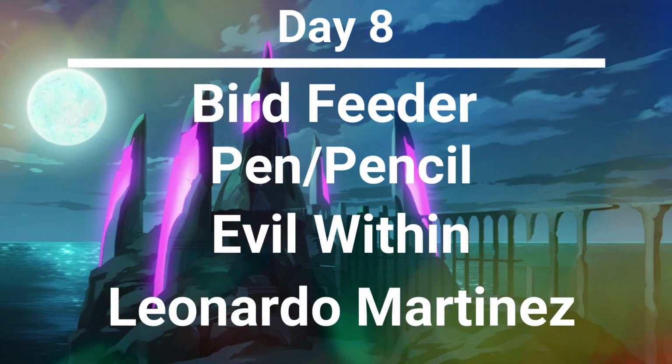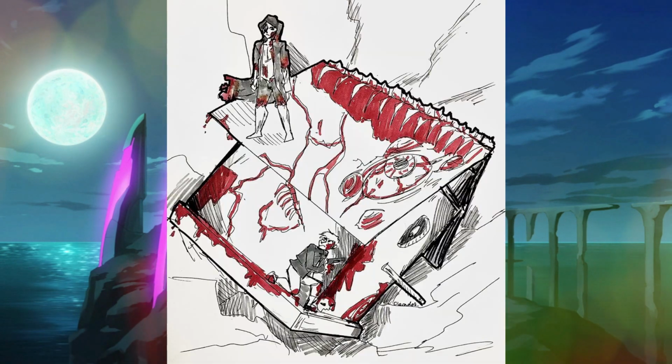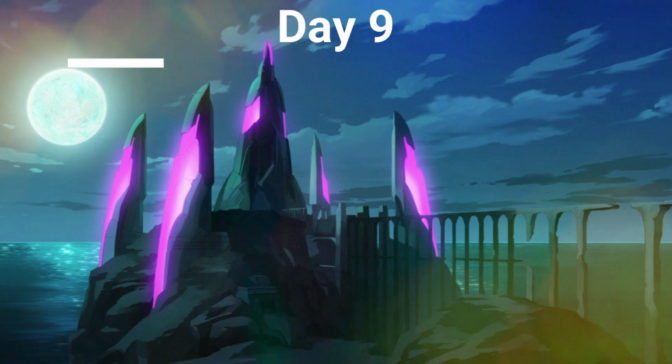Day 8. Bird Feeder, Pen Pencil, Evil Within, and Leonardo. I had a lot of fun making this bird feeder. Yes, I know it looks more like a birdhouse, but I preferred this design. Ruvik would have a bit of trouble getting rid of Leo, as he's a stubborn sharpshooter, but he'd probably get to him eventually.